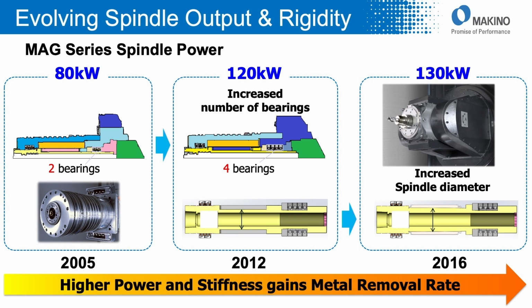The spindle's been an evolution over time. It started in 2005 with the original Mag machines being an 80 kilowatt spindle with 2 bearings. And then in 2012, we introduced a significant improvement in speed as far as performance goes. It brought it up to 120 kilowatts by increasing the number of bearings. And then in 2016, we brought that up to 130 kilowatts by increasing the spindle shaft diameter.